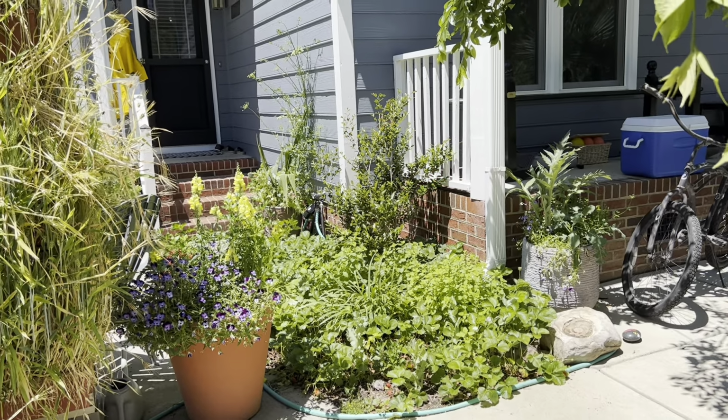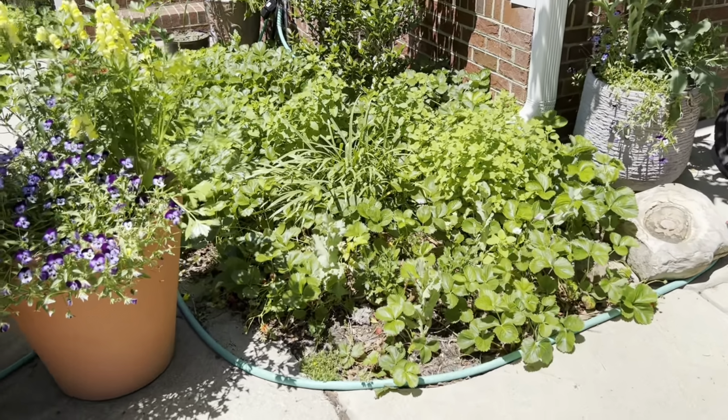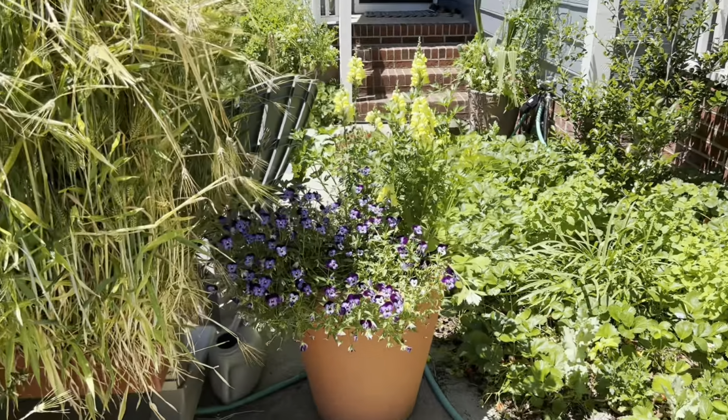Now, hopefully those of you who visited got to pick some strawberries and eat them. This border has just been so abundant this year, and of course I think the containers here look great.